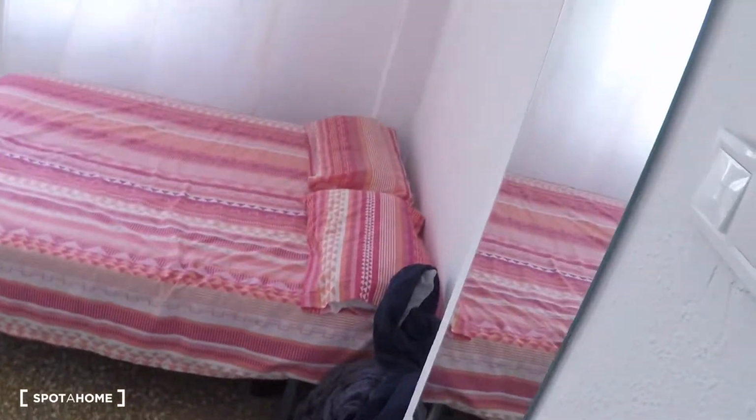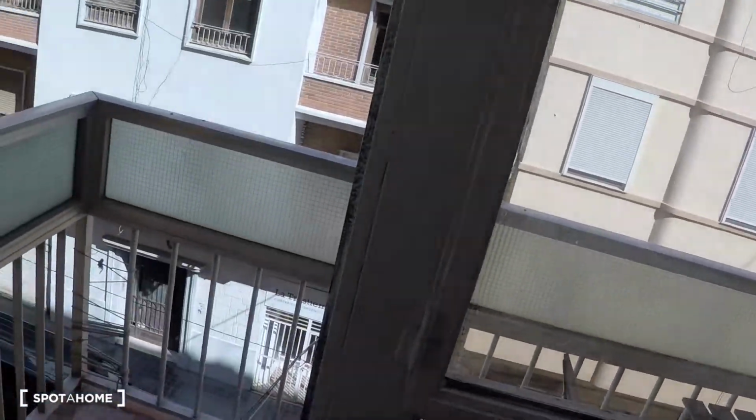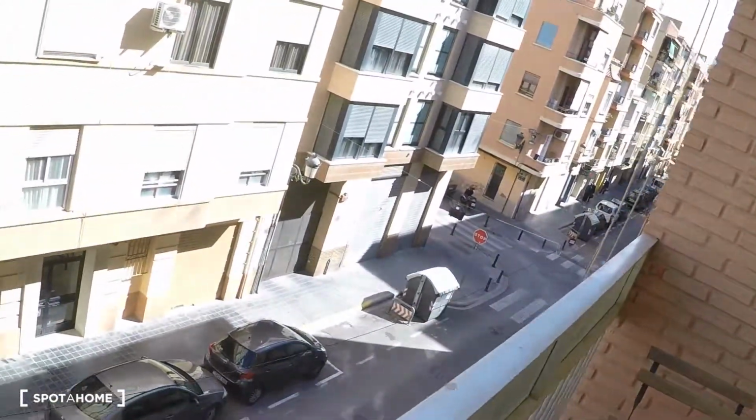Here is a spacious bedroom with a double bed, a mirror, an armchair, a 3-door wardrobe, a desk, a chair, and this bedroom has a private balcony with a table, 2 chairs, and views to the street.